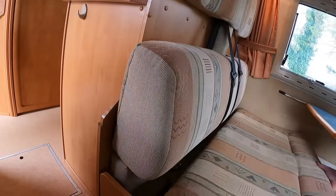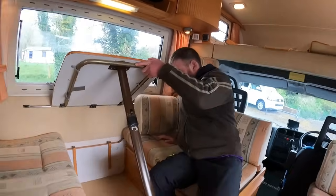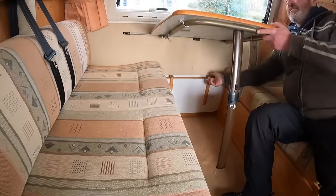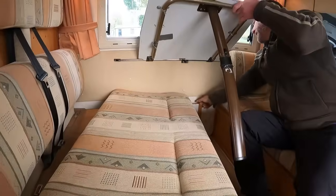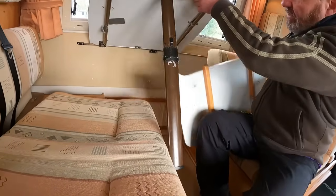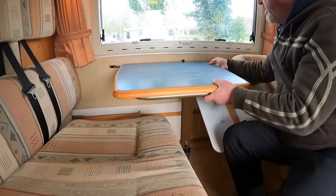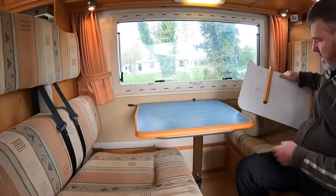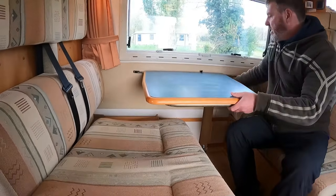The only problem is, whoever had this before didn't like cooking. No. Because look, the size of the table. But I've spotted something, Jason, underneath. Get that out, Kev. We've got an extension. How the heck does that work? I think your table slides out and that extension goes in. It would, wouldn't it? I'm not having that, Kev. No, I'm not.